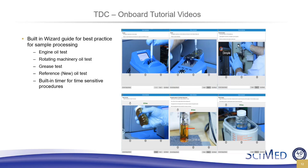The device console also has some very useful onboard tutorial videos. If you have a situation, as we do with our customers in the military, where you have a rotation of staff, so no sooner is someone trained up and used to the equipment, they might get deployed somewhere else and someone else has to take over. So these onboard tutorials take the user through step by step how to actually go about doing the tests. It's very handy to have.